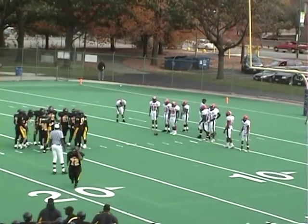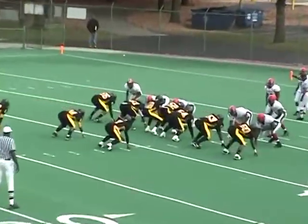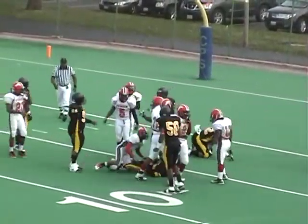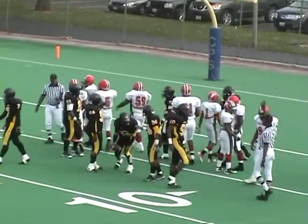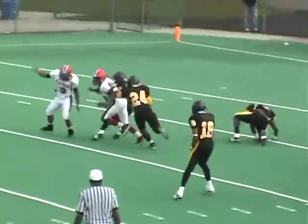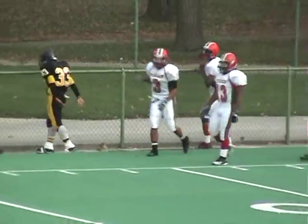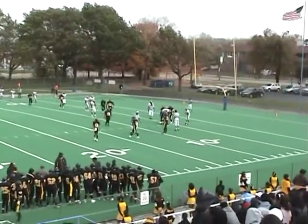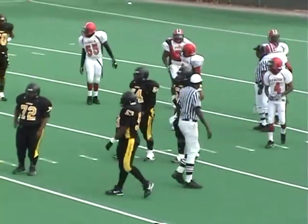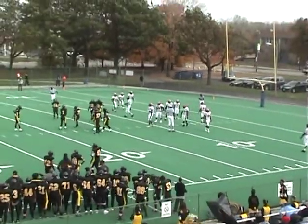Second and goal from the 7. Gain of 1 on the play. Ball at the 6. Dead ball, flag on the play. Against the offense, so push him back 5 and we'll redo the down. Brings up a 3rd and 12 to go.